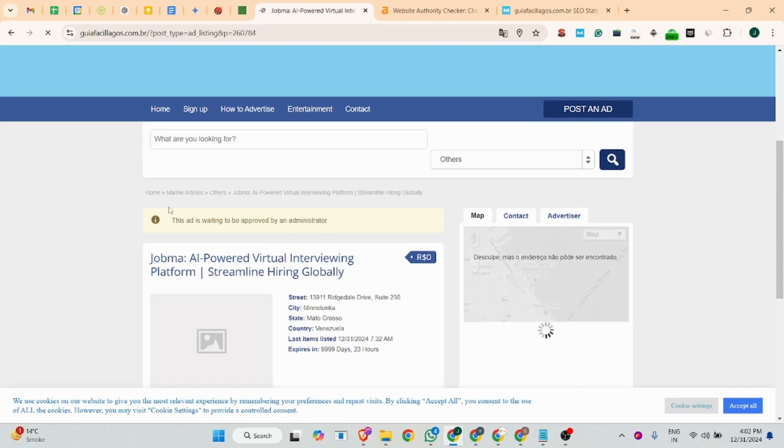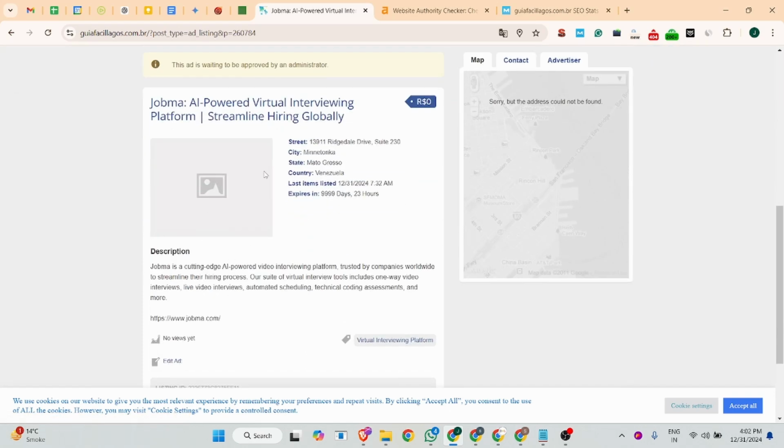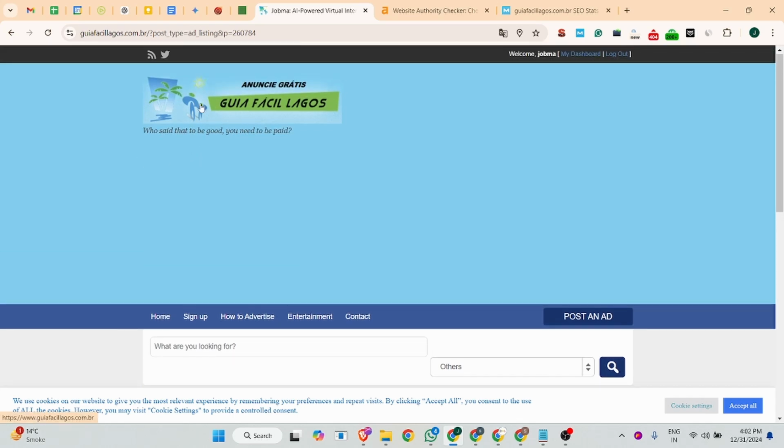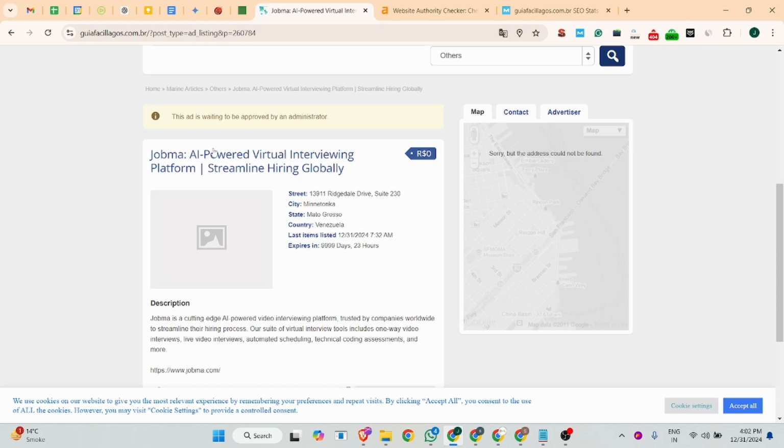Yeah, so this ad is waiting to be approved by an administrator. So this classified needs approval. For this website, a team will review your classified, and if it aligns with their guidelines, then they will approve your classified. Okay, so overall this is the process for backlinking on this site.